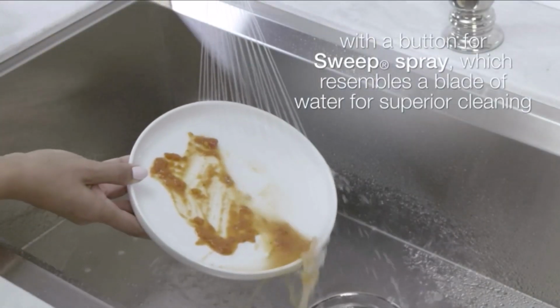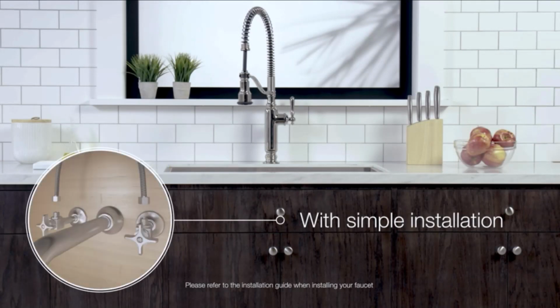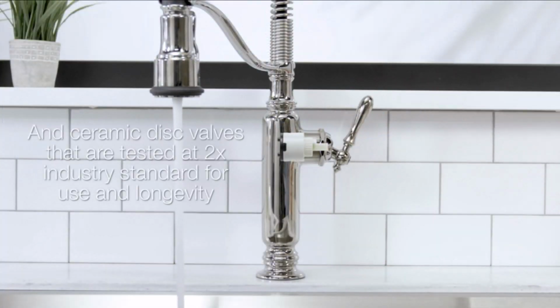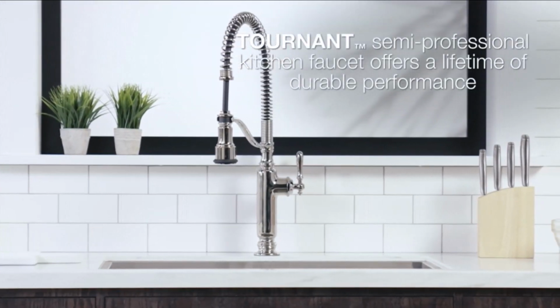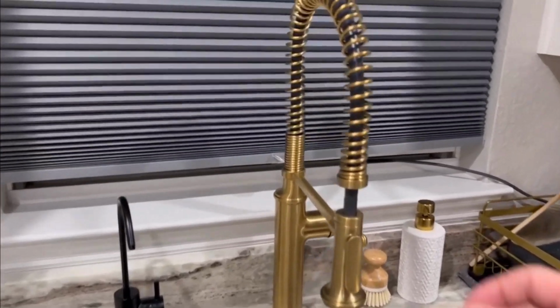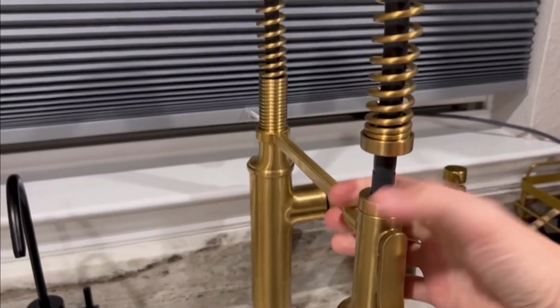Now, let's get started. Our first contender in the lineup is the Kraus 77515 versus Taunt Semi-Professional Pull-Down Kitchen Sink Faucet. Known for its exceptional quality and sleek design, this faucet is a true game changer in luxury kitchen fixtures. The semi-professional pull-down spray head provides flexibility and ease of use, making kitchen tasks a breeze. The vibrant stainless finish adds a touch of elegance to any kitchen's backsplash, and the durable construction ensures long-lasting performance.